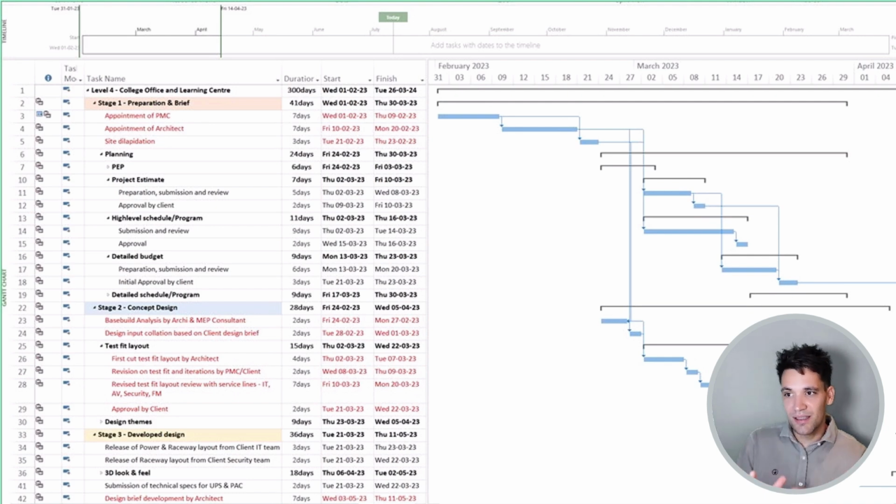A Gantt chart is simply, as you can see on the screen, a list of activities, their duration, their planned start and finish dates, and then each activity is represented as a bar. So the bar shows when the activity starts, when it finishes. Then there's lines drawn between the activities which show the relationships to the following activities. So the Gantt chart is the document that captures our schedule.